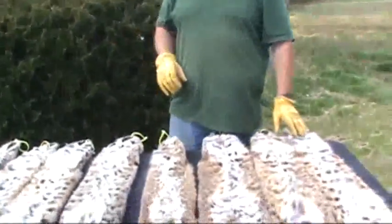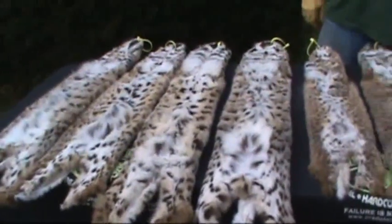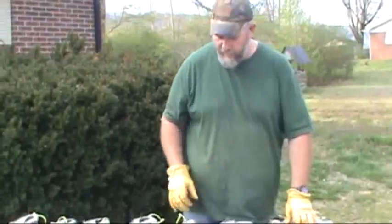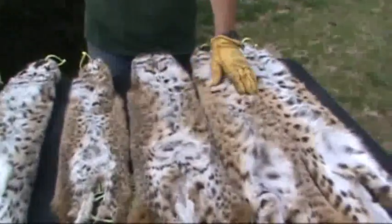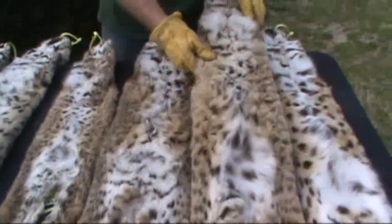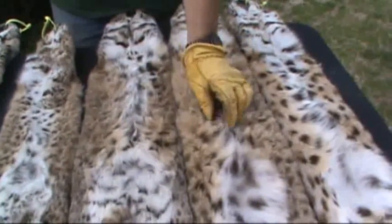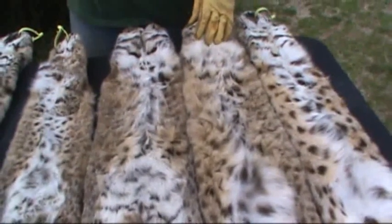Now, all these cats you're going to be seeing came from the same place during the same time period, but they look drastically different, which is normal. Here in Tennessee, or here in the East, this is kind of what the standard cats look like, even though these are from South Texas. They got decent fur on them. They got decent fur on the bellies, but their bellies are not that wide and they're not that clear. We're going to go into the clearness in a minute.